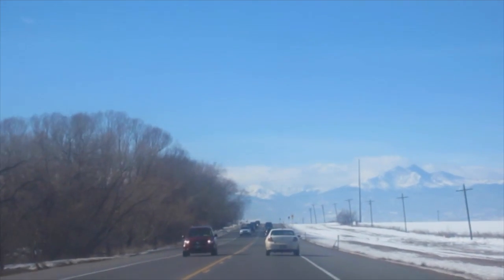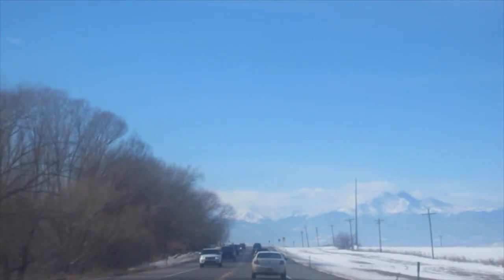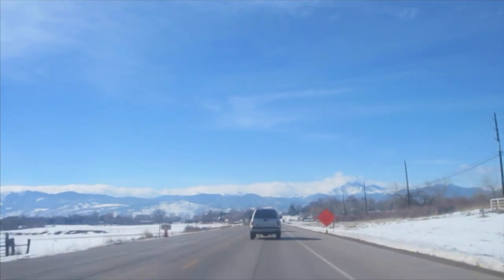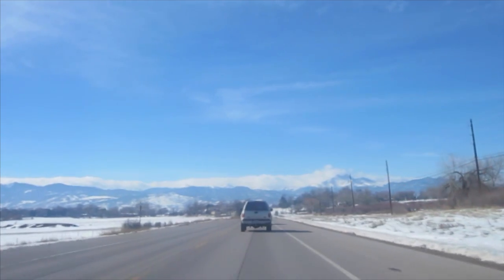And the excitement begins. We just exited not too long ago, so we still have about 30 minutes until we get to Estes Park. We can already see the mountains ahead, and it is absolutely mesmerizing.